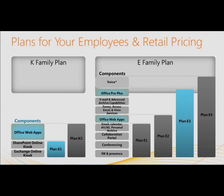And now, when you're looking at a couple of additional services, for the guys who are familiar with SharePoint, we have Excel services and Visio services within SharePoint that's available. You also have Office Pro Plus, which is the pinnacle of the subscription.